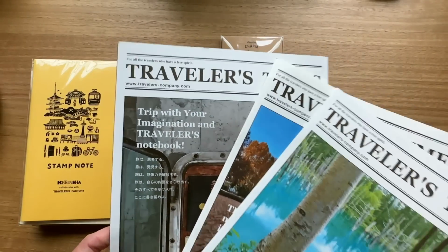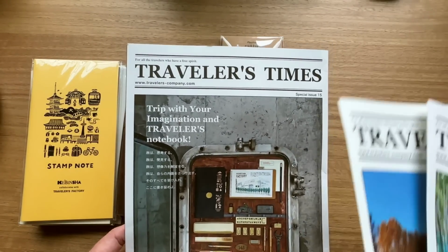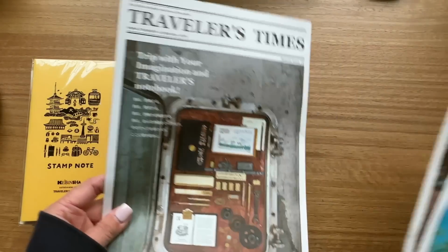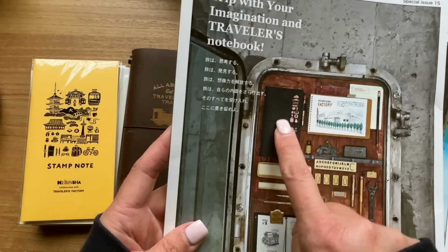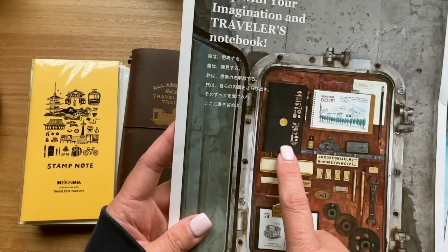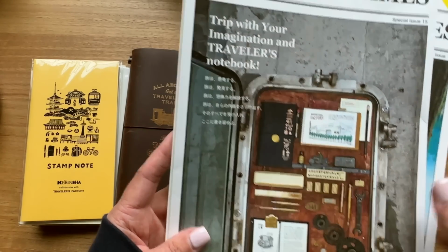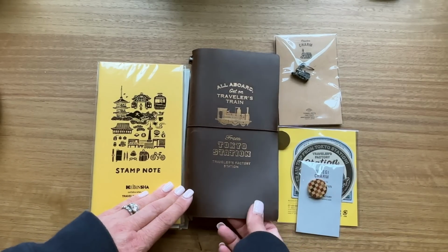So these are the Traveler's Time. I actually read these on my flight home from Japan. I found them really interesting. Bummed about this one because they have the English version and the non-English version, and I didn't realize, and I grabbed this in Japanese. This, by the way, I think is the Kyoto, or maybe that's the actual factory design, which is beautiful. And I did not go to the store, so I did not get that one. Okay, love this. All aboard, get on the Traveler's Train.